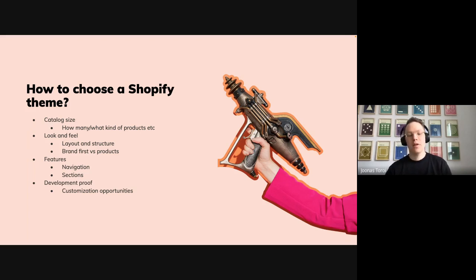But then, of course, the last bullet point here is a lot harder to distinguish from the theme store. That is, whether it is development proof. In many cases, the theme you choose is a good starting point. Sometimes it's a really good fit. But in many cases, you will still need to customize the theme and the online store experience.